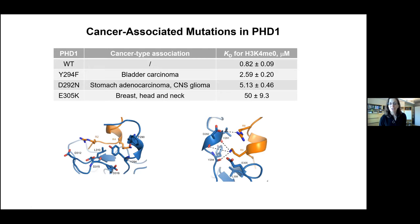Mutations in the K4 region of the protein have more profound impact on binding. One of those is a mutation of E305 to K, changing the charge of the residue, which would induce an electrostatic clash between the PHD1 and its K4 ligand, which has the most profound impact on the ability of the PHD1 to engage the ligand. We also see loss in affinity in stomach adenocarcinoma and CNS glioma-associated mutation D292N, which disrupts the ability of arginine 8 to form the helix of histone 3 when interacting with PHD1.